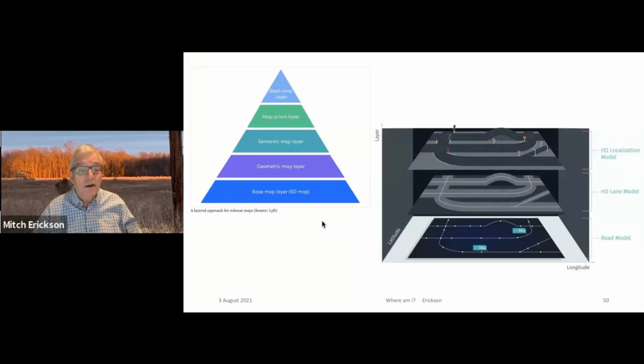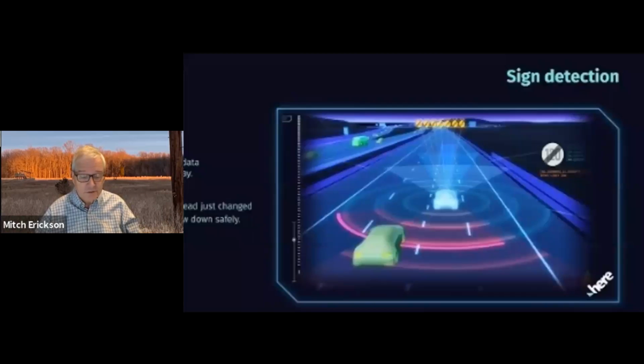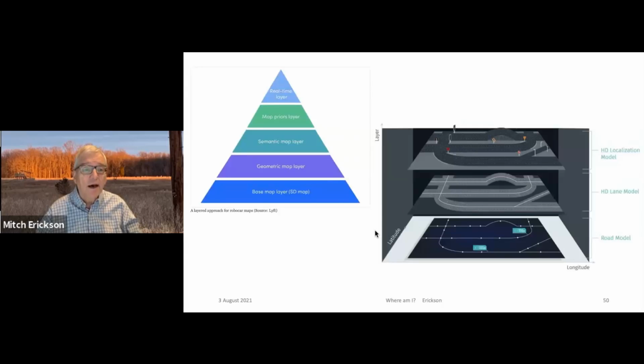The hierarchy of the mapping is shown here, and basically at the lowest level on the digital side, you need to have a base map layer, and then you have to add on different layers, and at the top there's the real-time layer. Well, why do you need to know real-time? I'll show you in a second with a construction zone. But basically, another way to look at it is your road model is basically your good old-fashioned road map, but then you have to understand the width of the lanes and so forth, and then you have to be able to localize where signage is, where you are, etc.